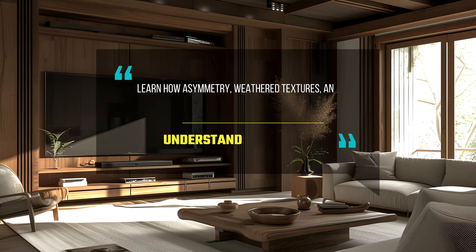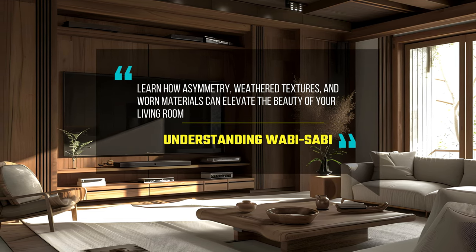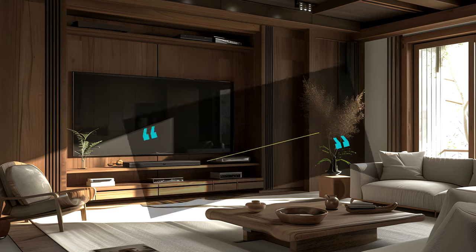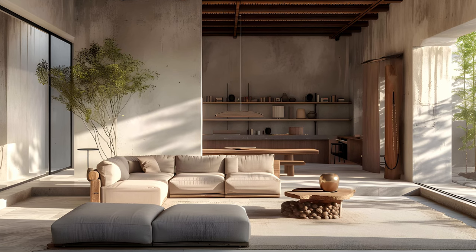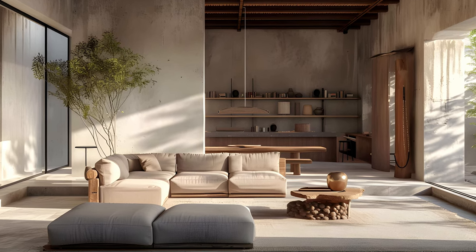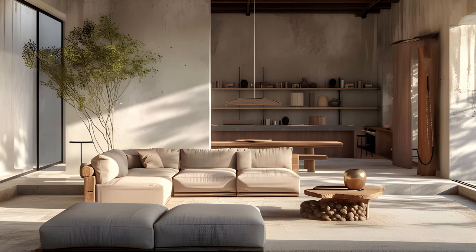Embark on a journey of serenity as we unveil the secrets behind transforming your living room into a tranquil retreat through the timeless principles of Wabi-Sabi. Embracing imperfections, simplicity, and a connection to nature, this makeover guide will empower you to create a space that exudes spacious tranquility.